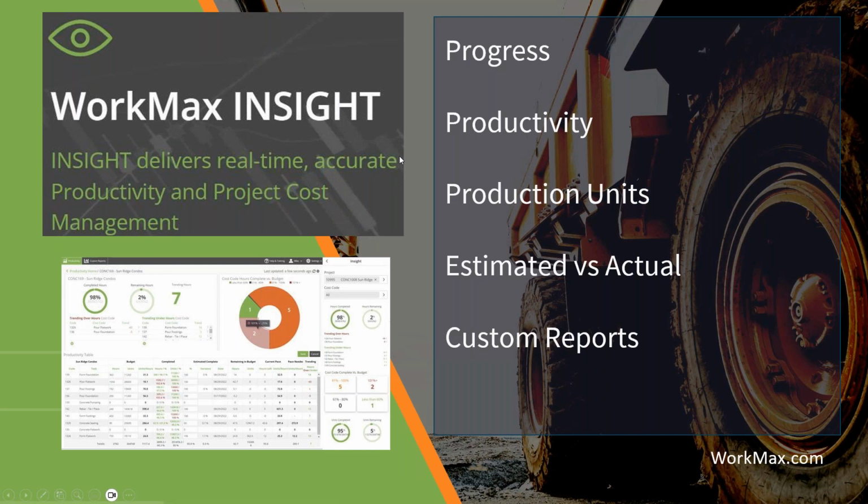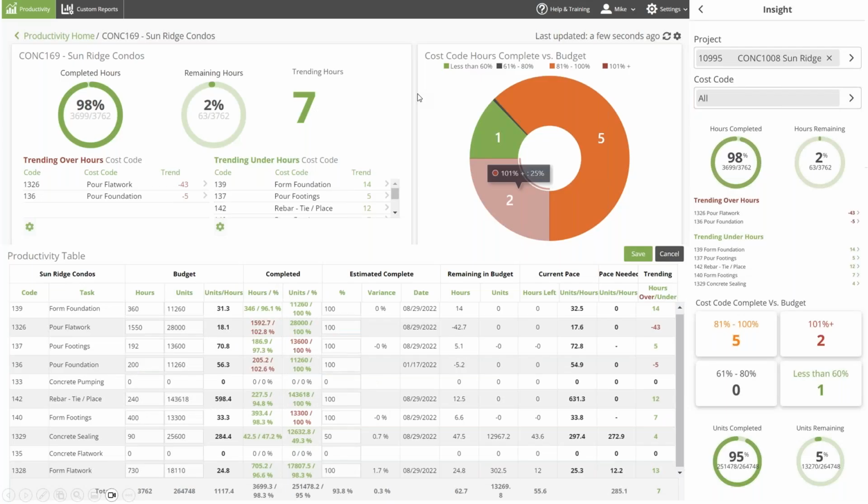I won't have time in this webinar to touch much on WorkMax assets, but I do want to show you briefly our productivity dashboard in WorkMax Insight. You'll notice here, this is a high-level overview of how we're doing on the job. You can see in the upper left-hand corner, we're looking at completed hours, how many hours are remaining, and if we're trending ahead or behind schedule.